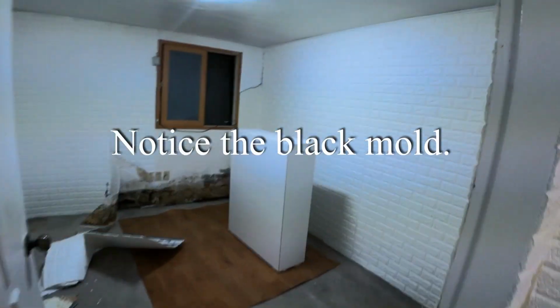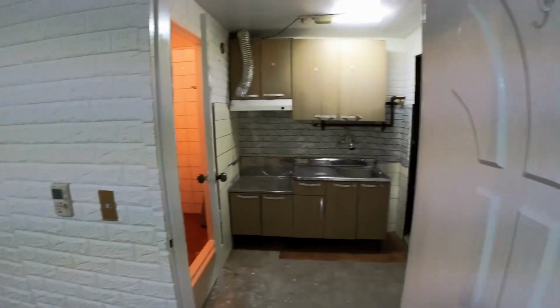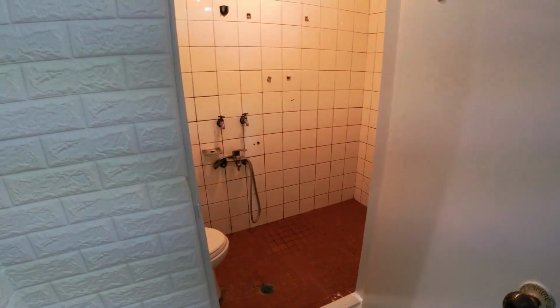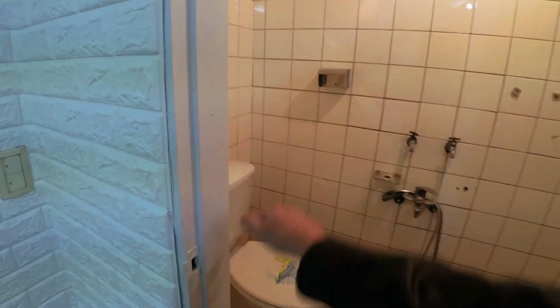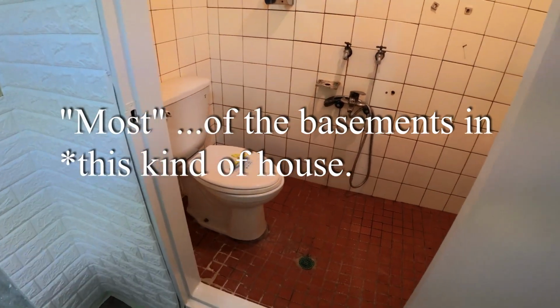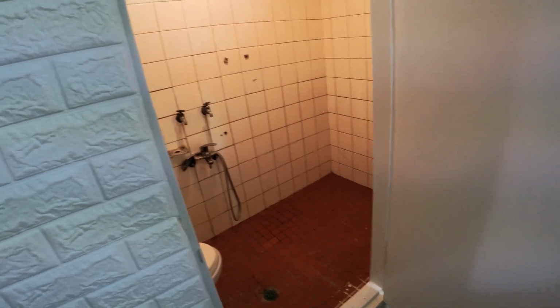When we walk in, we've got a single bedroom and a very small kitchen and a single bathroom. This is better than your Kisengchung bathroom, which would be an elevated bathroom in most of the basements here in Korea. So this will be a bit easier to renovate.